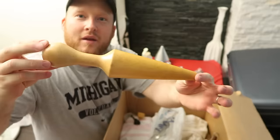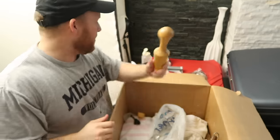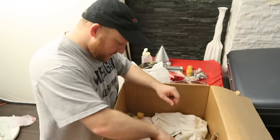I have no idea what this is for. I know it's some sort of kitchen thing. Maybe you stab the meat with it or something. I don't know. I just feel good since I've started the keto diet, guys.